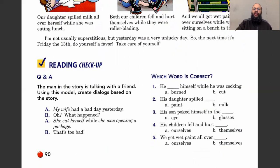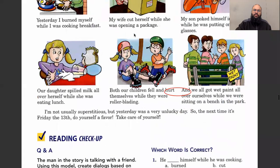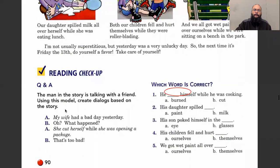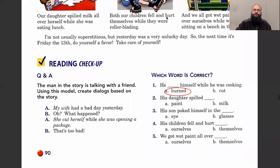You're going to put an expression. Okay? And let's do this section over here together. He blanked himself while he was cooking. So if he's cooking, what did he do? He burned himself, right? His daughter spilled, according to the reading, what did she spill? Milk, right?